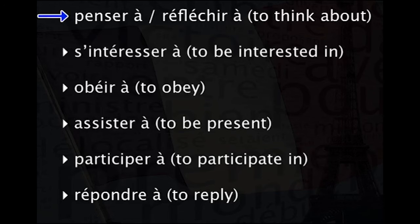The second use of the pronoun y is restricted to a few cases only. There are several idiomatic expressions such as penser à, réfléchir à, to think about, s'intéresser à, to be interested in, obéir à, to obey, assister à, to be present, participer à, to participate in, répondre à, to reply.